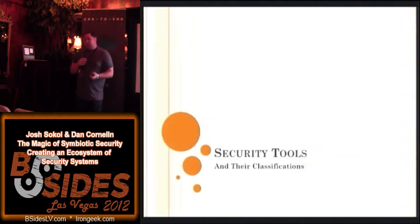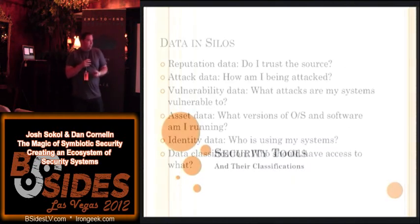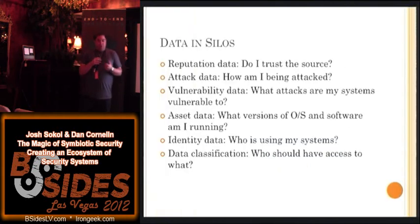So let's talk about tools and their classifications. We talked about this problem with data in silos. And so what I tried to do was look at the different types of data that's out there. And I want to give a nod here to the Austin OWASP study group. I talked a little bit about this with them last week, and they fed me a bunch of ideas. So let's talk about reputation data.